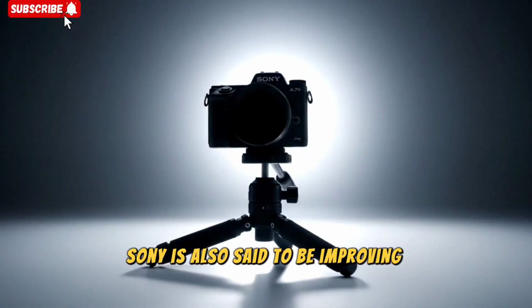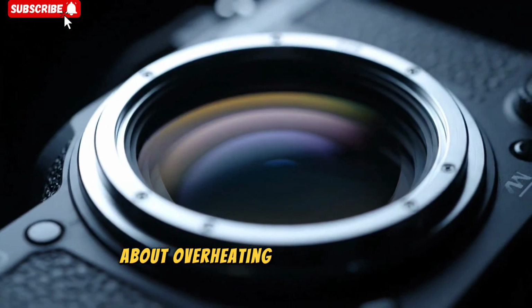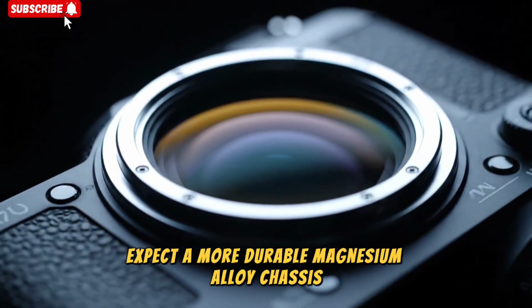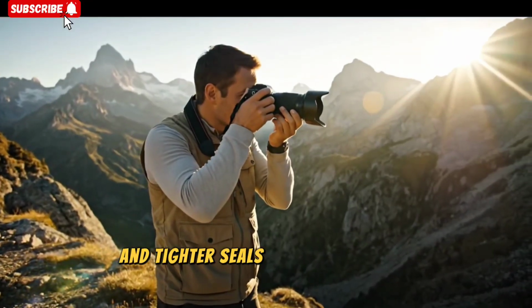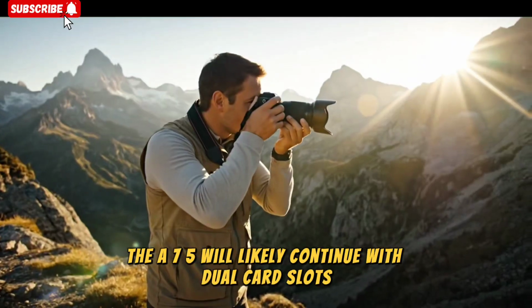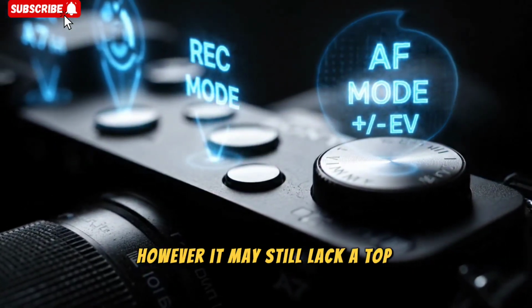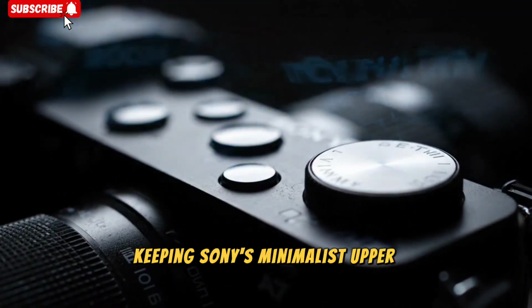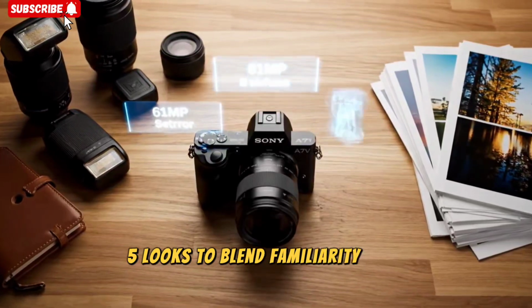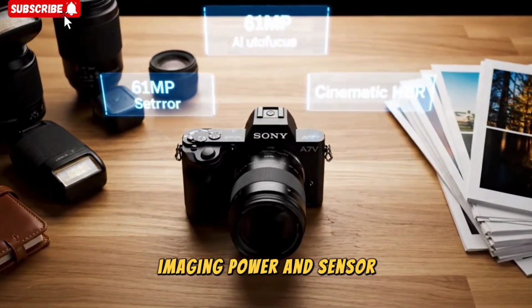Sony is also said to be improving weather sealing and internal cooling, addressing longtime user complaints about overheating during extended 4K recording sessions. Expect a more durable magnesium alloy chassis, deeper heat channels, and tighter seals against dust and moisture. The A7V will likely continue with dual card slots, offering flexibility for hybrid creators. However, it may still lack a top-deck LCD, keeping Sony's minimalist upper layout intact. Overall, the A7V looks to blend familiarity with subtle refinements aimed at real-world creators.